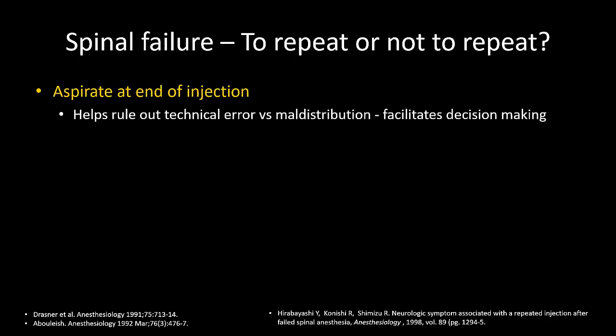Here are some tips that may prove helpful in making this decision. First, aspirate at the end of injection. I personally never used to do this because I couldn't understand the rationale for it. However, if you cannot get CSF at the end, it increases the likelihood that the needle tip may have become misplaced. And then in the event of spinal failure, technical error becomes a more likely cause than maldistribution.